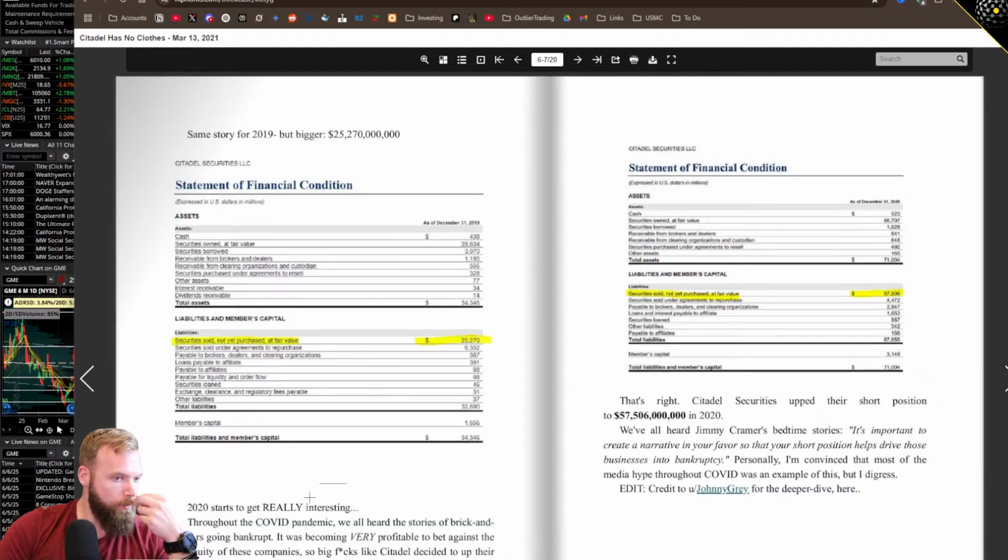Throughout COVID, we've all heard stories of brick and mortar going bankrupt, become very profitable to bet against the continuity of these companies. So big fucks like Citadel decided to up their portfolio by 127.5.